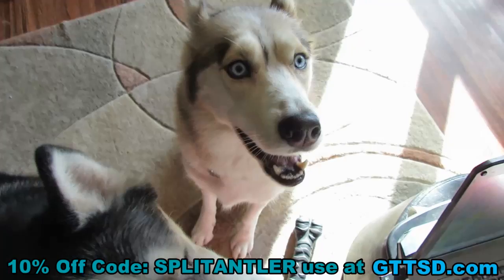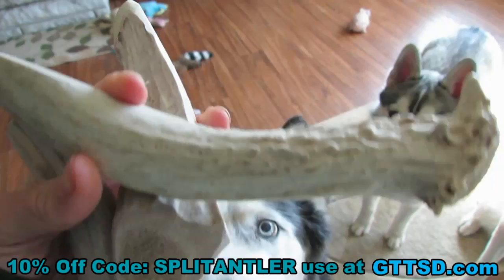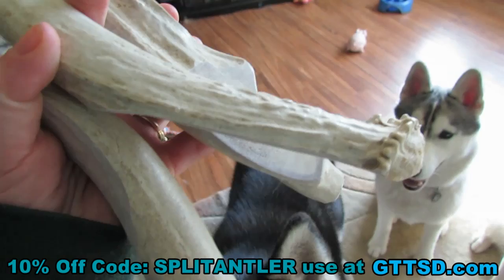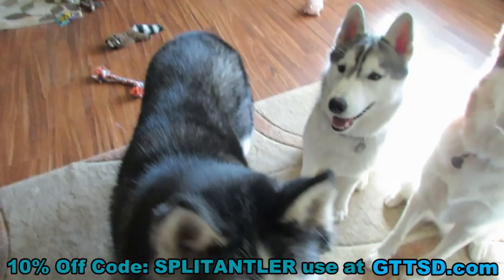Let's open them up, give them to the girls, and see what they think. All right, now you can kind of see where they're split. This one's split on the back. Normally when you get them, they look like this, but now you can get the split ones or the whole ones, so you can see the difference. This is extra large. Would you stop it for 2 seconds? This is the size extra large. They're probably about 7-8 inches long. I got extra large for the dog just because the bigger you get, the longer they last. So let's see what they think.